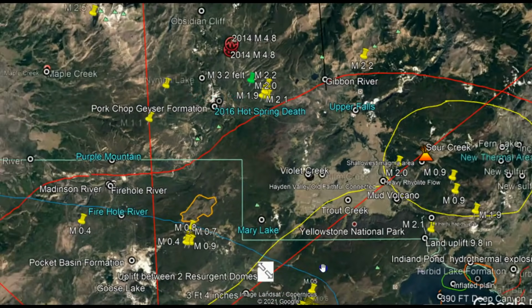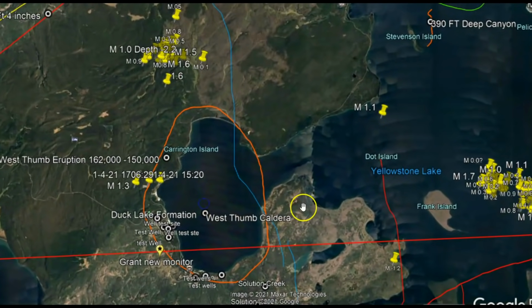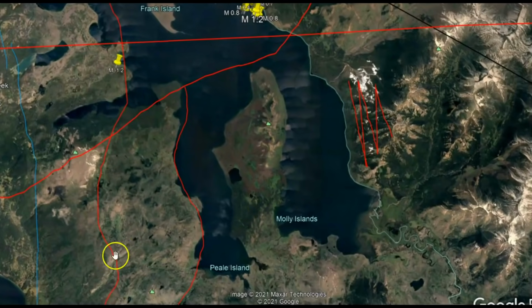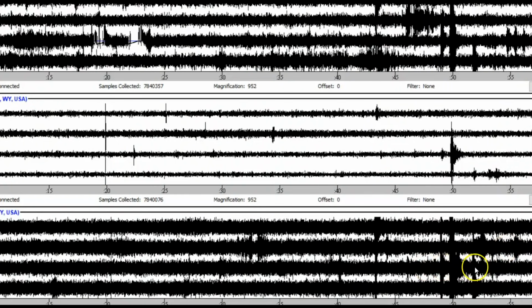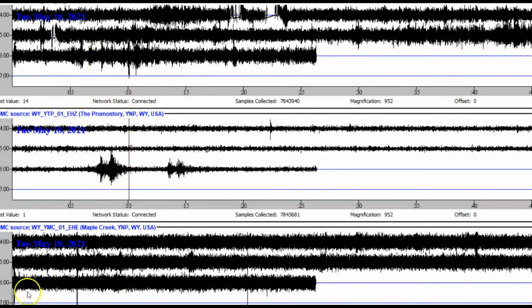And the West Thumb monitor is over here, right there in red. The promontory monitor is this down here, right through here. Again, down here at the bottom is Maple Creek. This here is the promontory, and this here is West Thumb. And every one of them, the first earthquake is definitely smaller than the 2.0. And we'll go back to what it's showing right now. Yeah, this is that very small earthquake, the 0.7 they're saying. And we got some more shaking coming in, you can see it.